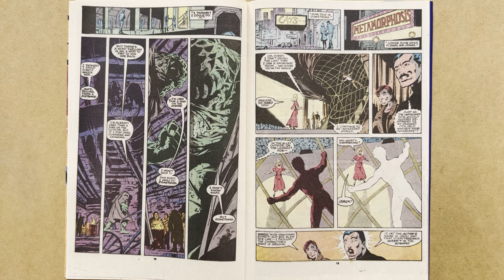Whoa, nice vanishing effect, says Rick, but she blew her line. I thought the character's name is Gregor. It is, says Sergei. Look at that look of shock on his face.